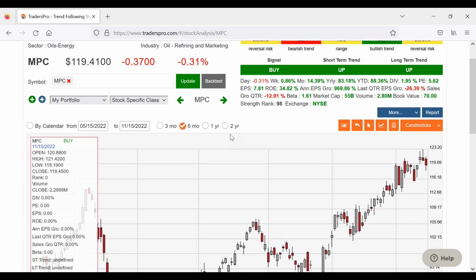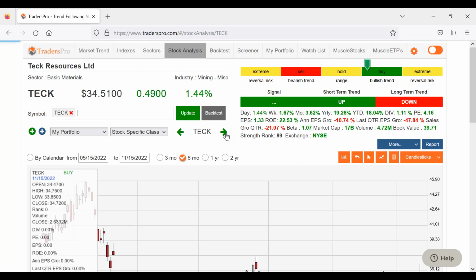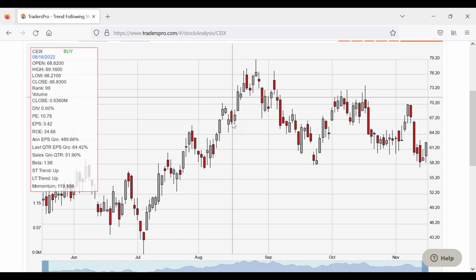MPC down a little bit today, but the overall trend still looks good. No reason to get out of that. Tech, again, a little bit flat here, but no reason to get out of that one. It still looks good. CEIX got really close to stopping out.